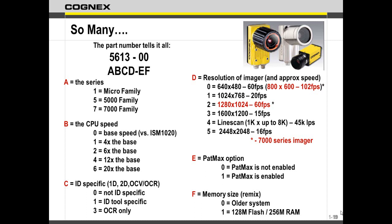Now, if I go up to a 1, so this might be an 1100, a 5100, what that means is I am going to be running 4 times as fast as my 1020 did. If I go up to a 2, and this is only available in the 7000s, I'm now going 6 times as fast. If I go up to a 4, this could be a 1400, 5400, 7400, now I'm going 12 times the base. And now the 6, which is only available in the 5000 series, because remember I said the 5000 had the fastest processor, that's the 5600. And the 5600 is going 20 times the base speed. So you can decide how much processing speed you need for your application.